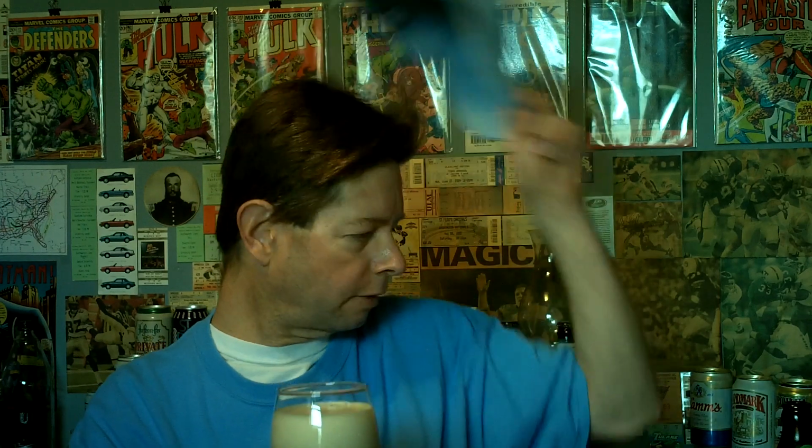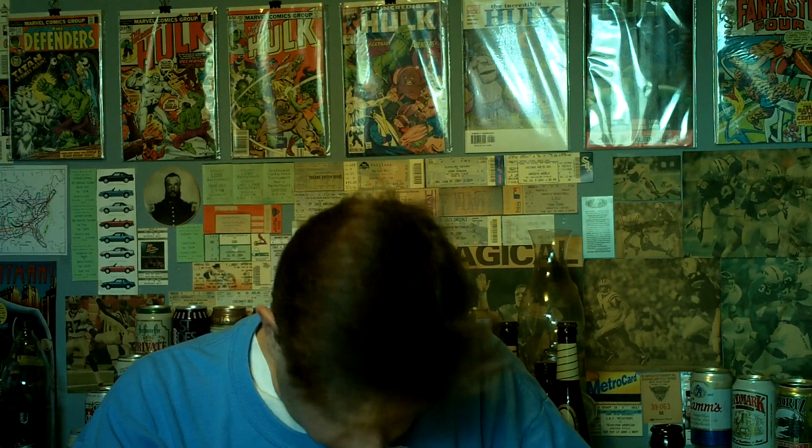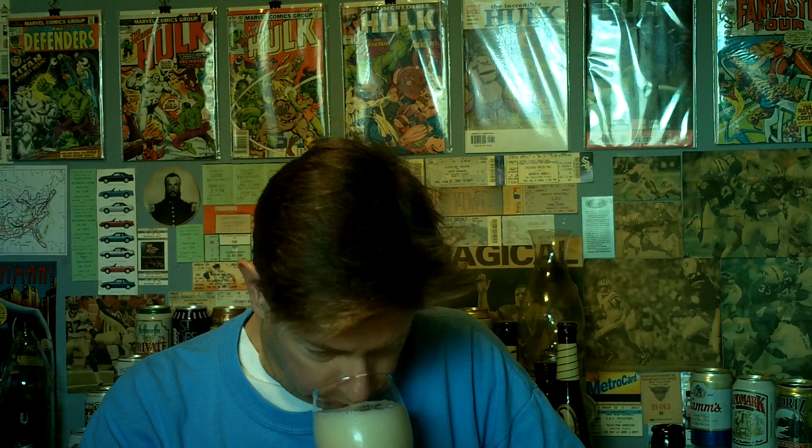Let's go with the aroma. I can smell the smoke already. Ooh, it smells like smoke. It smells like charcoal. If you're burning wood and you smell smoke, that's what this smells like. Burnt smoke from burning wood. And do I pick up any other aromas? Not really.